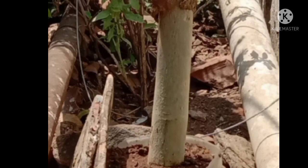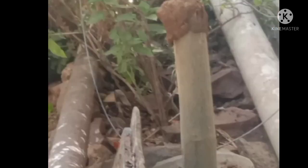On the 7th day, a small shoot came at the bottom of the plant, and on the 9th day a small leaf appeared on the stem of the plant.